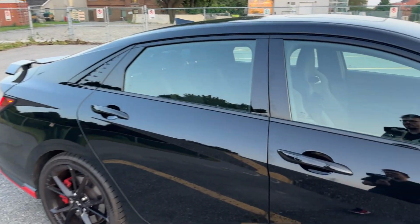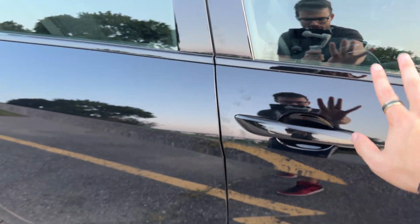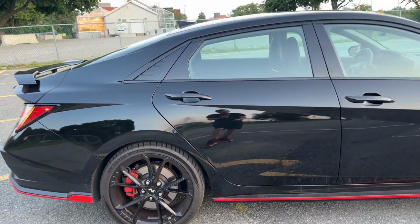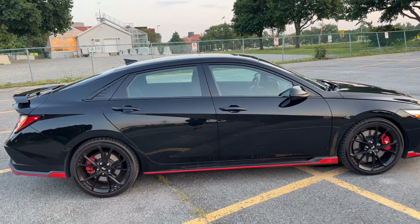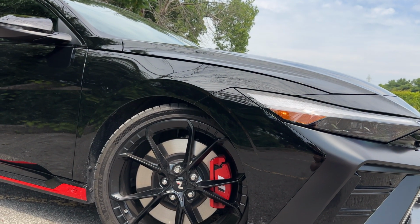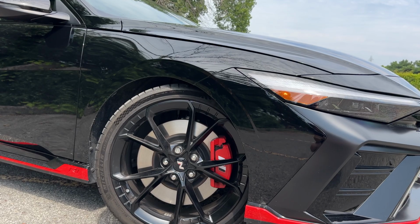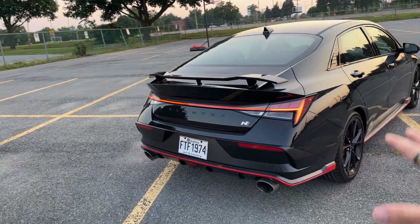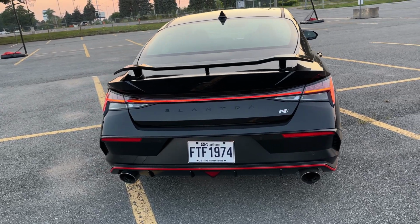Now, we do also have one-touch lock and unlocking buttons. You can see me there in the paint. That's how reflective this paint is. The only thing I would change if I was to buy this is I don't think I would get it in black. I would get it in the Performance Blue because that is the true color, I believe, of the Elantra N series. Now, last but not least, absolutely not least, is the rear for this fantastic looking Elantra N.